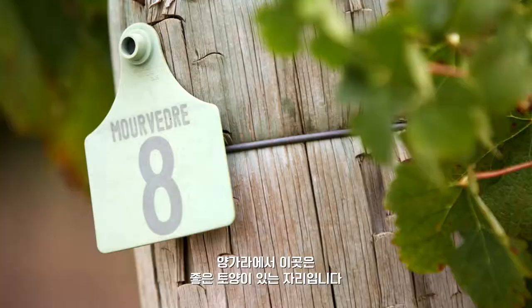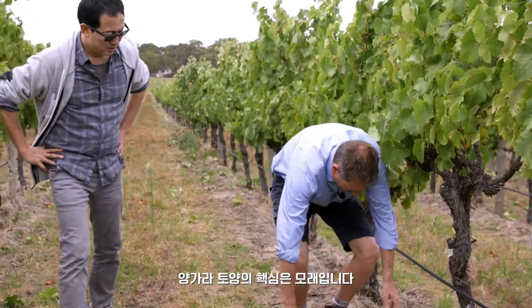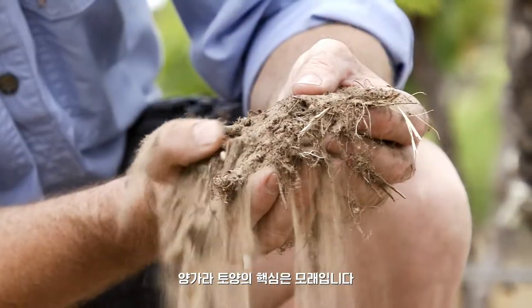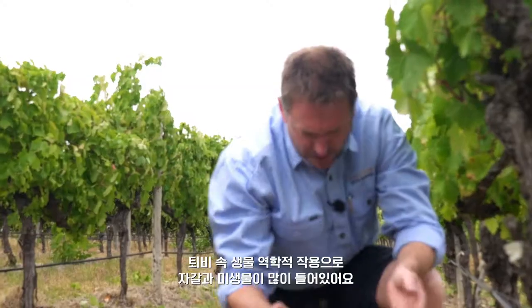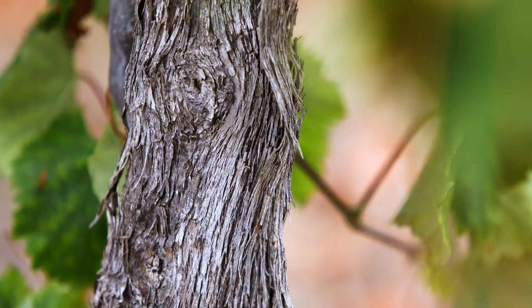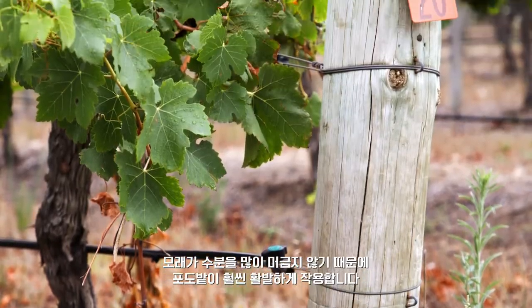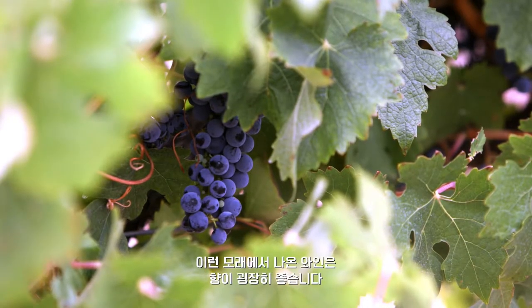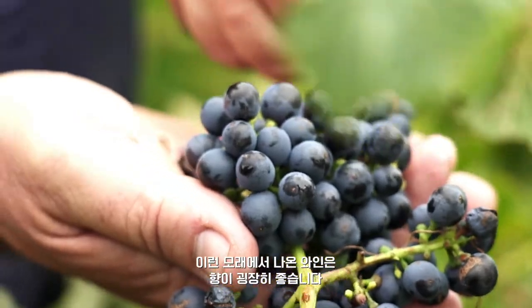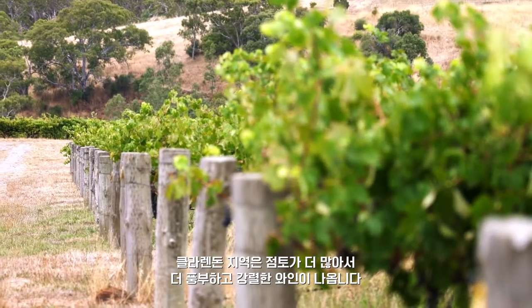This is a really good spot to show you the soil of Yangarra. It actually has both of the key elements of the soil here. So this part of Yangarra is this sand. It's got a lot of microbes from the biodynamic preparations in the compost. But this is very good for growing grapes because it doesn't hold a lot of moisture, so the vines have to work much harder. We find that wines made in sand like this tend to make very floral, fragrant wines. Whereas where we're at Clarendon, more clay, we get richer, more powerful wines.